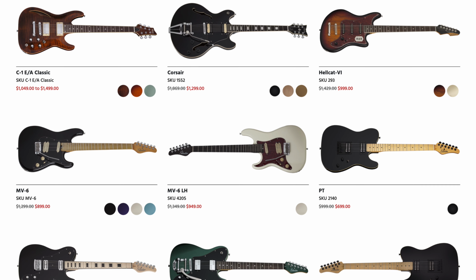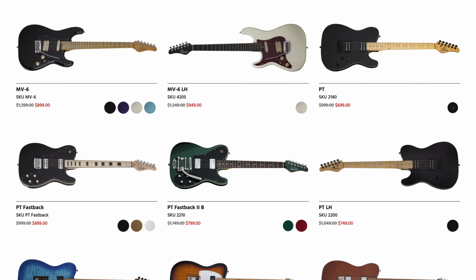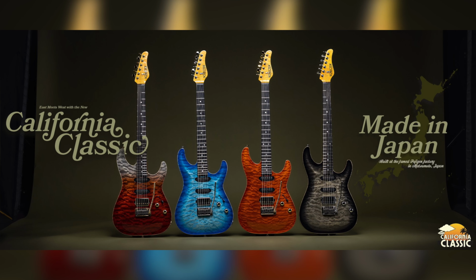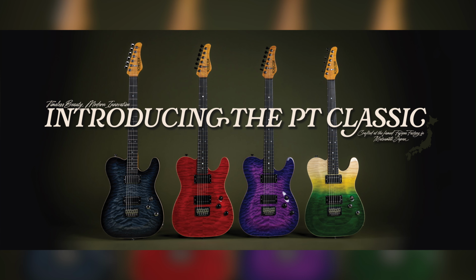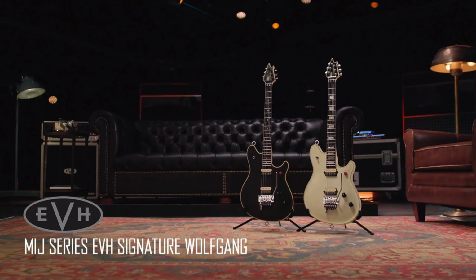So this is an exciting time for Schecter fans. I mean, they've always had high quality, non-necessarily metal focused guitars, but Japanese made out of Fujigen, this is the next level for their production instruments. And in fact, this is an exciting time for guitarists. Loving this trend of established brands launching premium end production lines out of Japan. You've got Jackson, you've got Charvel, EVH, even Kramer.